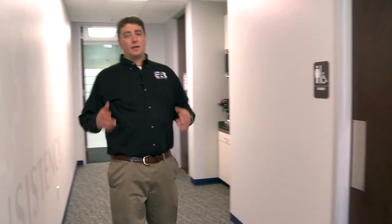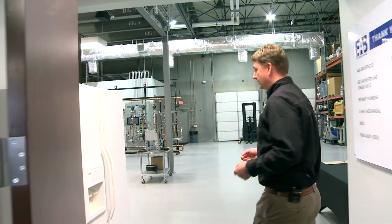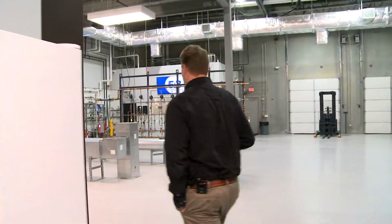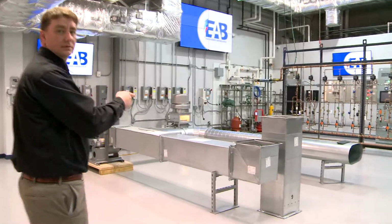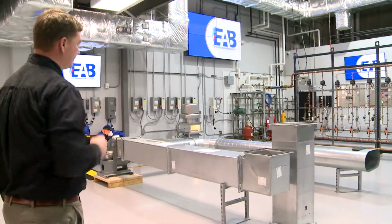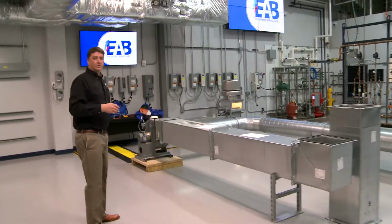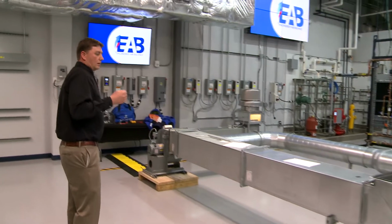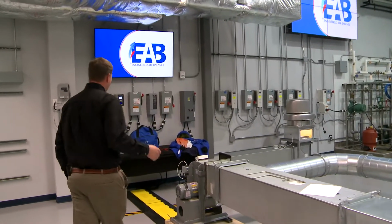Thanks, Justin. As you said, training is basically this entire facility's goal. Hands-on is so important that we can't really tell you as much as we can show you. So we put a lot of time, effort, and skill into putting together a host of training aids. As you can see right here, we have a traverse station, with oval, round, and rectangular duct. We're able to give a lot of different scenarios to our trainees and show them where a good place to take that measurement is and where a bad place is, and what actually occurs in different places.